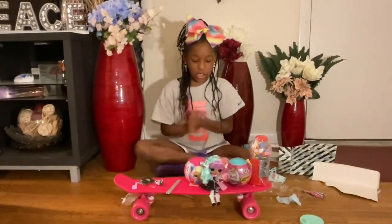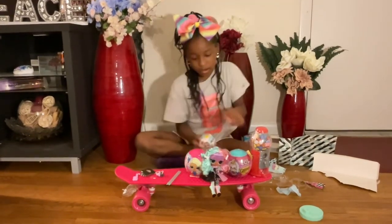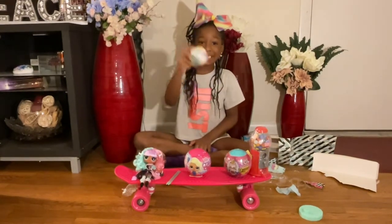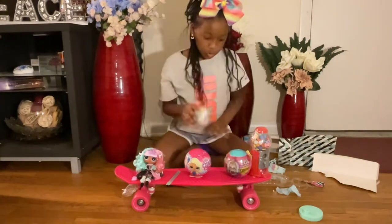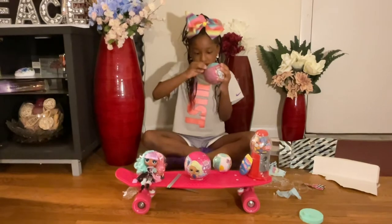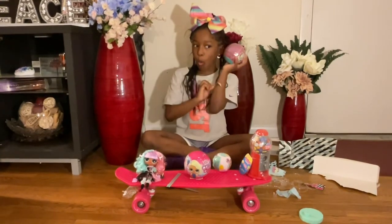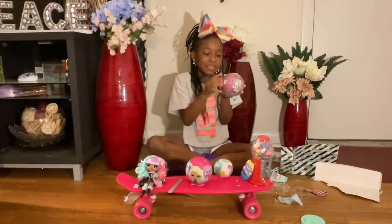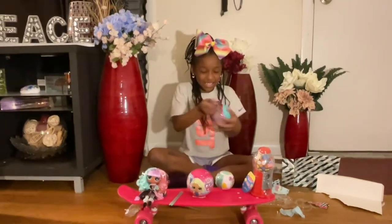Now, which one should I open? This one, the queen, this one, the swimmer, or this one, the midget? This one, the midget. Oh, the queen? Okay. Do this fast mode. Y'all want to see me go fast? Yes. Let's go.